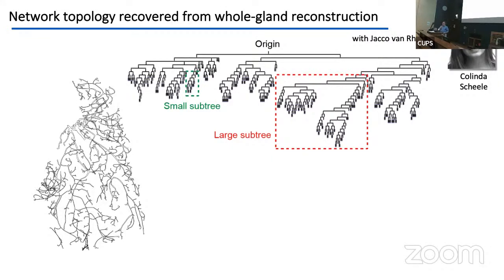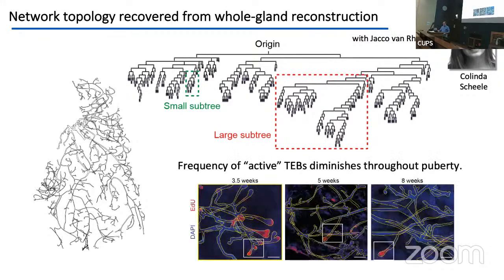Where does all the complexity come from? The second thing is, if you look at the abundance of end buds that are still proliferative, that's diminishing. So some of these subtrees stop growing.